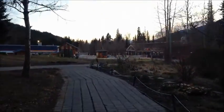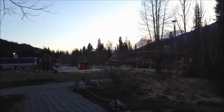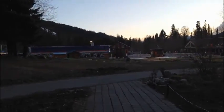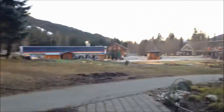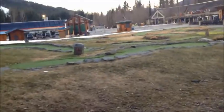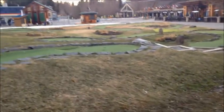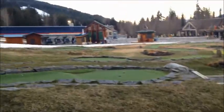And now we're back at the main station. If we walk a little further, we just took a big loop. Yeah, I have no idea. This looks like some kind of abandoned mini golf, or at least it hasn't been used in a long time by the way it looks. Either way, you can barely see that's the swimming pool.